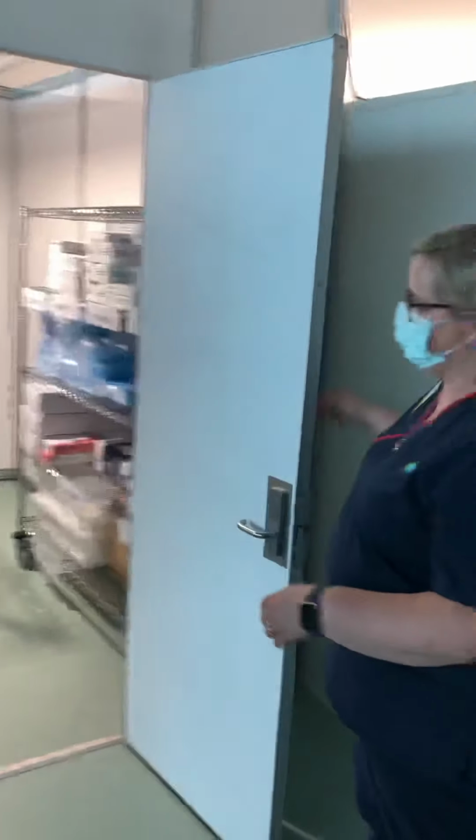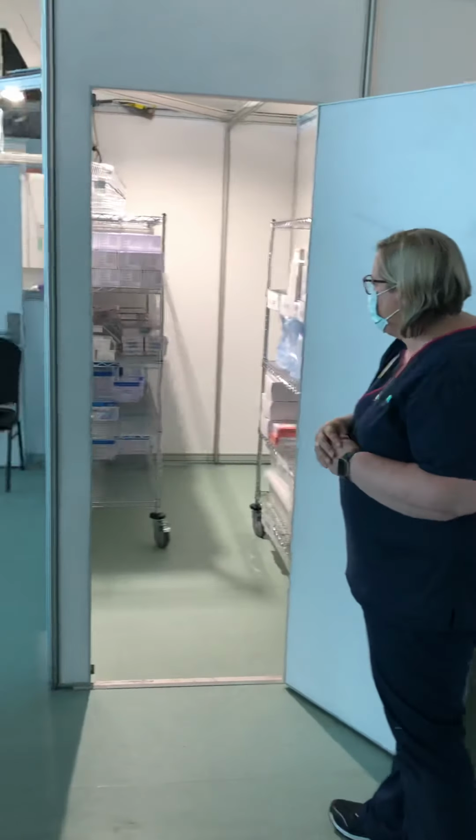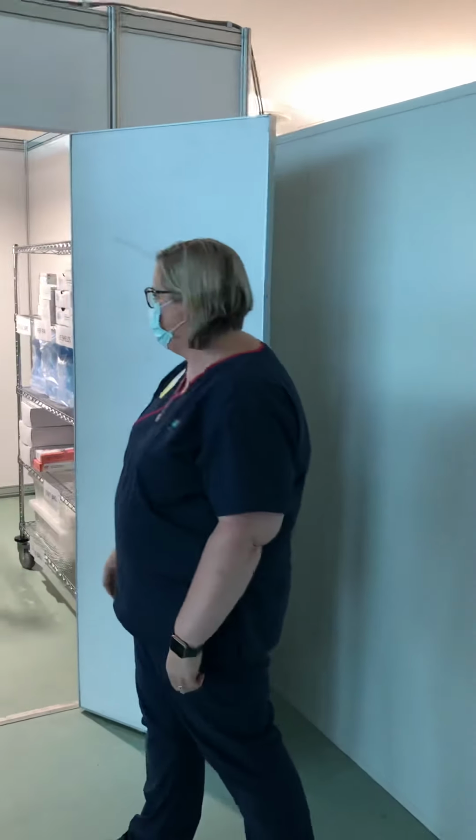Our very special clean stores, so we've got everything that we require here, and we'll be decanting that into our pharmacy, and we'll also be grabbing more stuff from Sunshine as well on a regular basis.